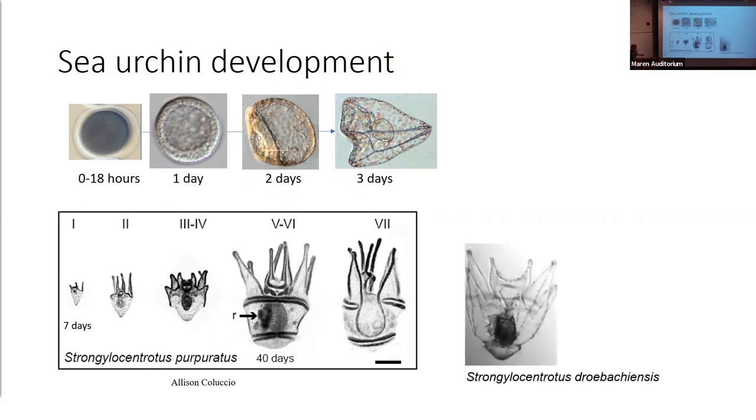So here is the sister species of S. purpuratus. This is the purple sea urchin on the Pacific coast. On this coast here, we have Strongylocentrotus droebachiensis, the green sea urchin, and this is one from right out here in Frenchman's Bay. It's just starting to feed.